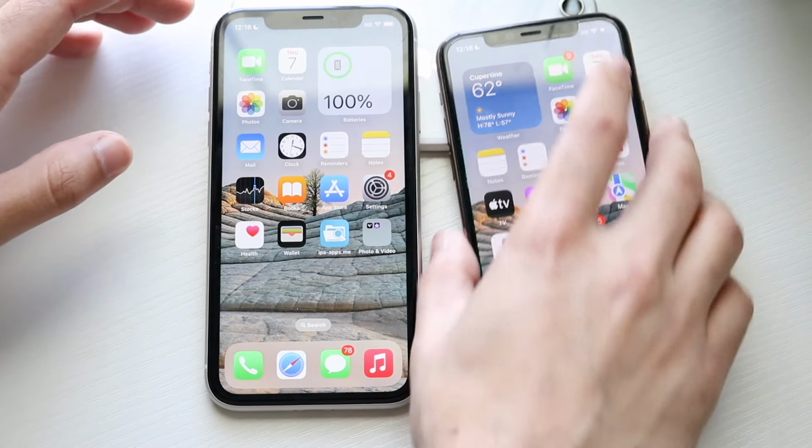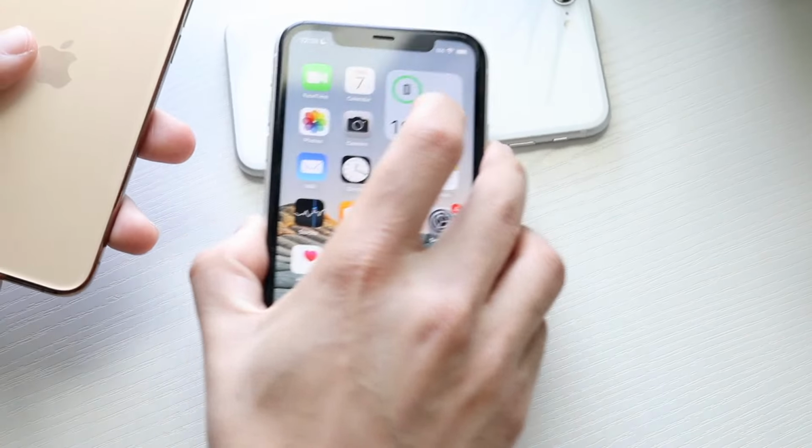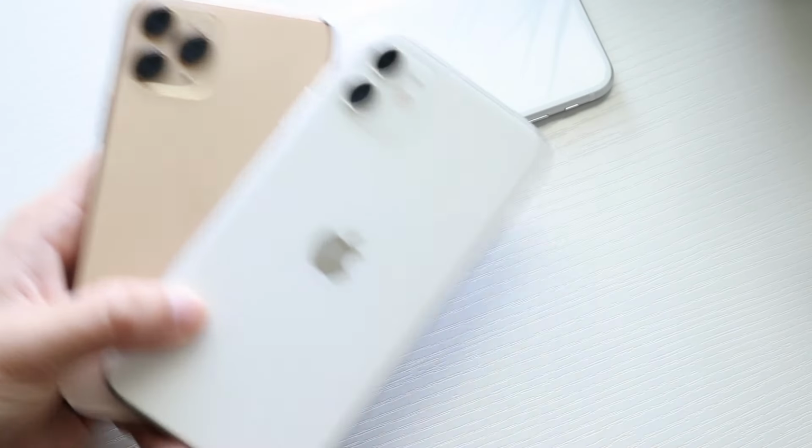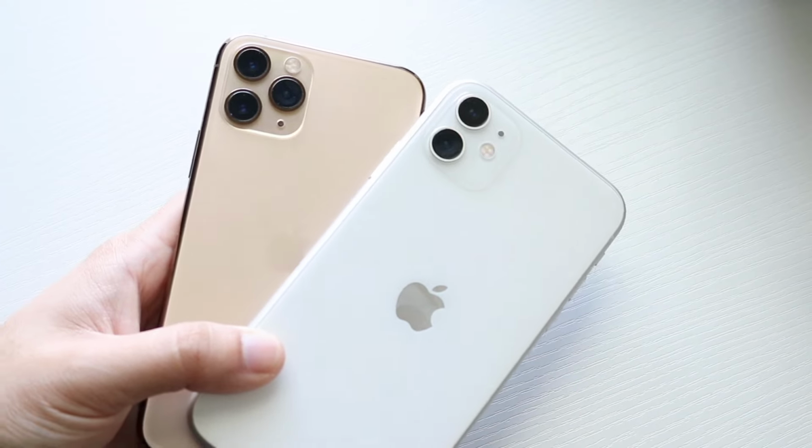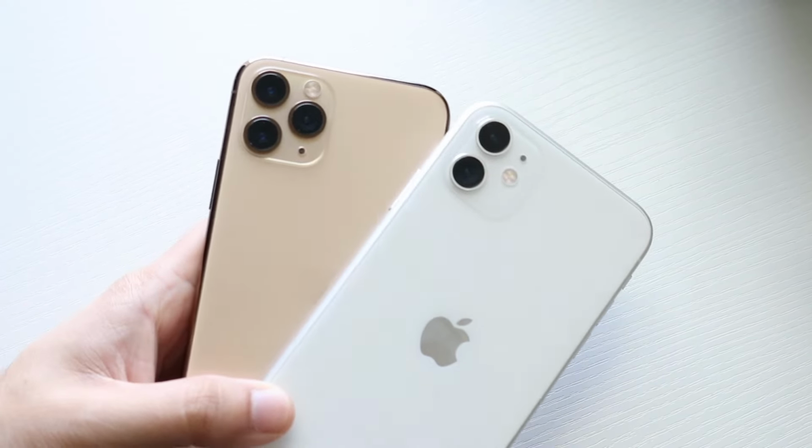So in terms of that, that kind of covers it up there. Now let's go and look at the cameras. They both have a little bit of a different camera setup for the most part. Like I mentioned before, iPhone 11 has a dual camera setup. The iPhone 11 Pro has a triple camera setup.